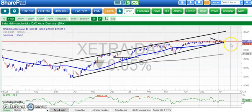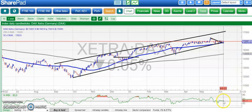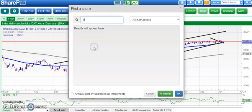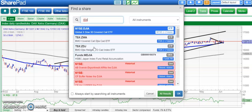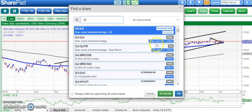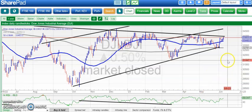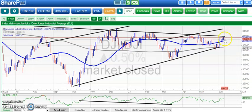But the key here really is that it seems that the downside is pretty limited, 15,700 the worst one would expect, especially while the RSI remains above neutral 50, it's 52 at the moment. On to the Dow, and there's only one thing we're really waiting for, and that's a potential break of the main April resistance line from last year. 34,000 is the key level there.